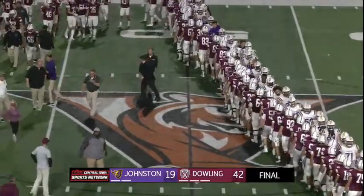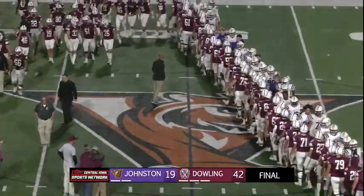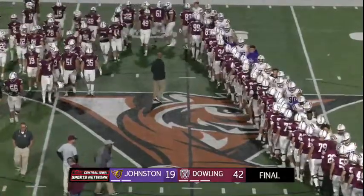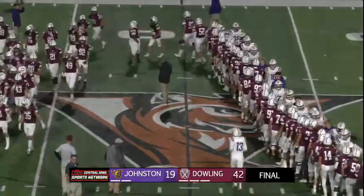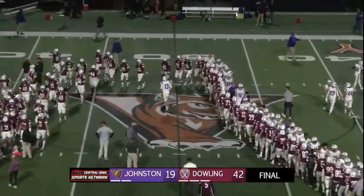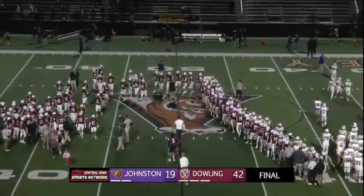Other finals had Ankeny Centennial knocking off number 6 Urbandale, 28-22, a final from Frerichs Field at Urbandale. And the other final has number 3 Ankeny over Dowling Valley, 34-24. Ankeny improves to 5-1. Valley falls to 3-3. And here it was Dowling Catholic, 42-19, a final, a winner over Johnston.